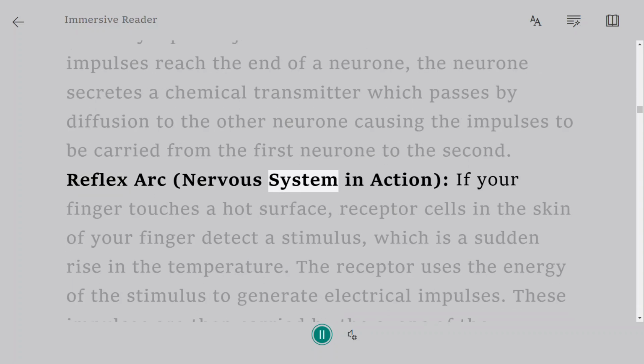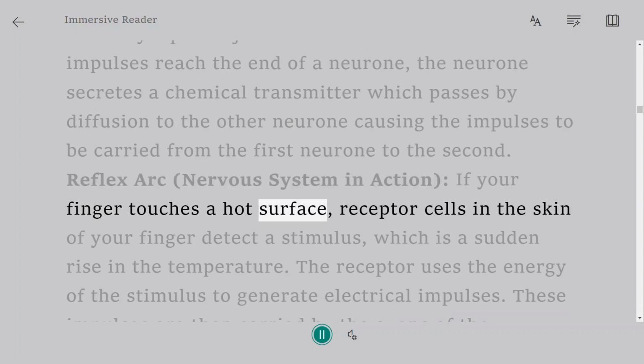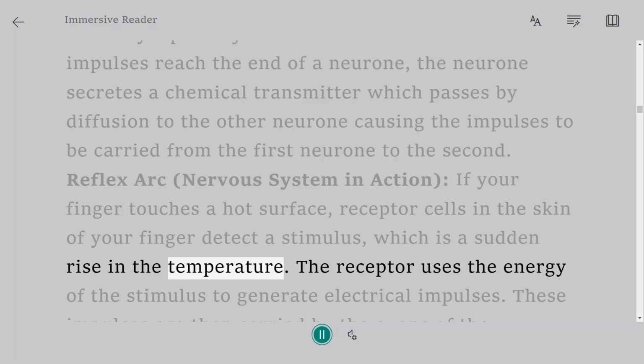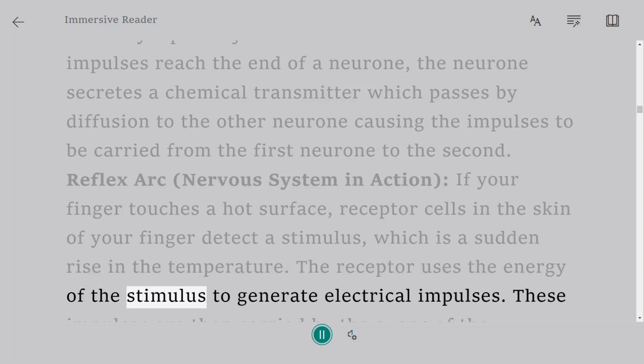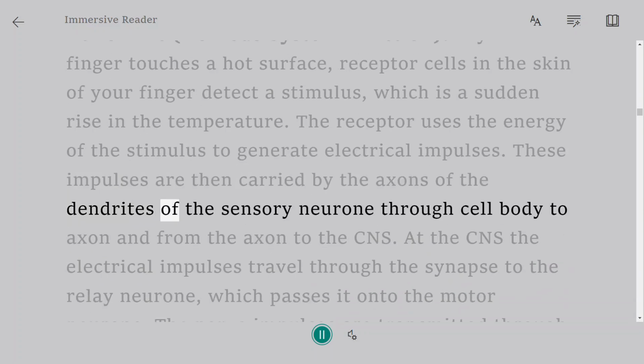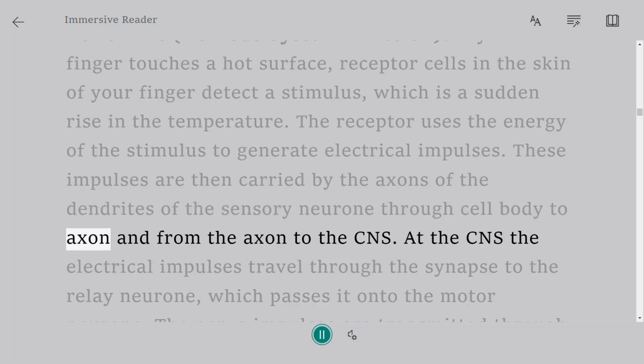Reflex arc, nervous system in action. If your finger touches a hot surface, receptor cells in the skin of your finger detect a stimulus, which is a sudden rise in the temperature. The receptor uses the energy of the stimulus to generate electrical impulses. These impulses are then carried by the dendrites of the sensory neuron through the cell body to the axon, and from the axon to the CNS.